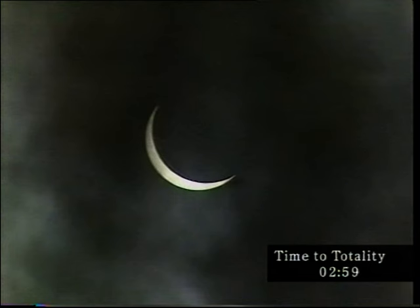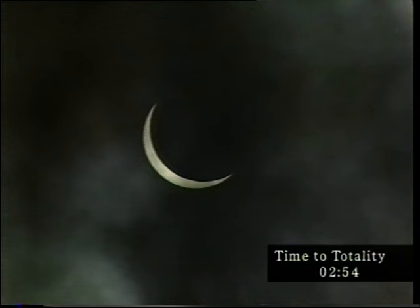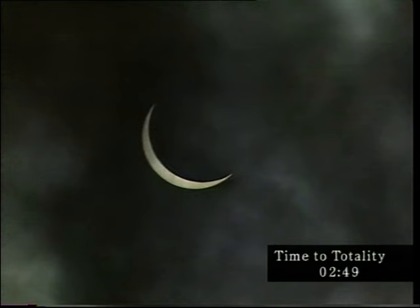And as the temperature drops further, these clouds should shrink both in height and in width. So it might just clear up, and that gap that we can see the eclipse through now might just stay with us over totality. Right, well, let's keep our fingers crossed.